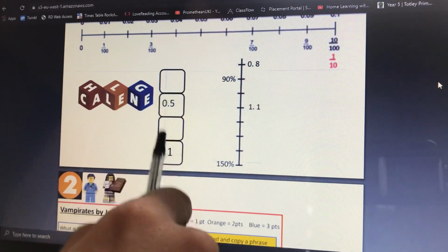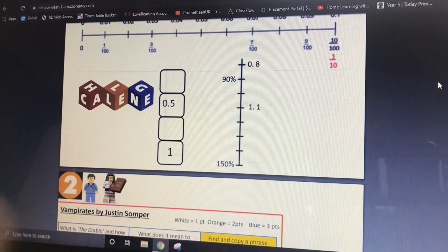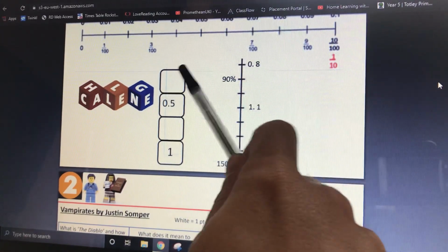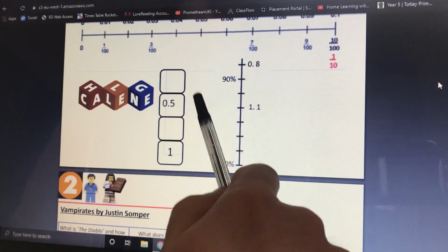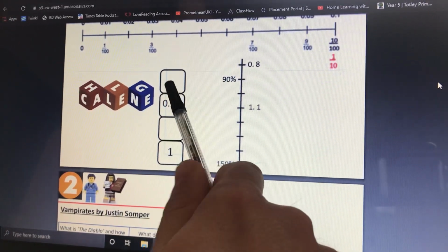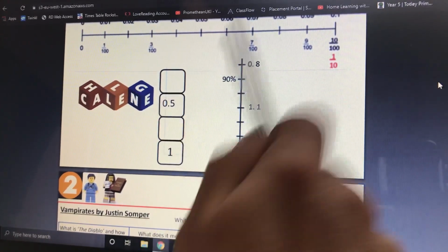Can you remember your facts for quarters? So you've got something, half, something, 1. So that should be 0.25, 0.75. Should be a quarter, half, 3/4, and it should be 25%, 50%, 75%. That one there should be facts. You should be able to tell me that like you can tell me your times table facts.